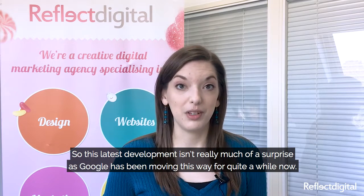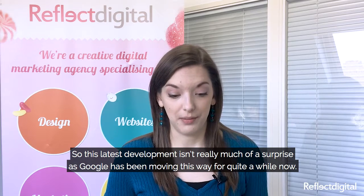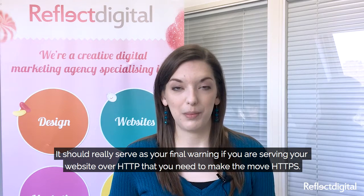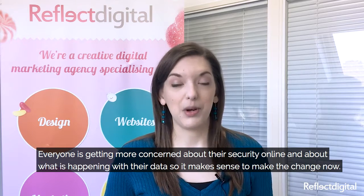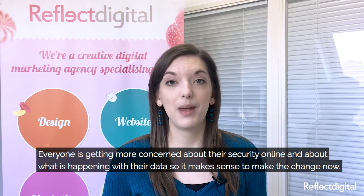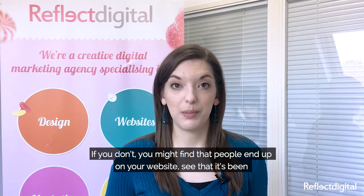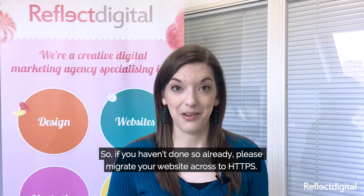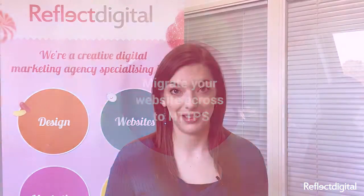So this latest development isn't really much of a surprise, as Google has been moving this way for quite a while now. It should really serve as your final warning, if you are serving your website over HTTP, that you need to make the move to HTTPS. Everyone is getting more concerned about their security online and about what's happening with their data, so it makes sense to make the change now. If you don't, you might find that people end up on your website, see that it's been marked as not secure and just leave again because they don't want to run the risk. So if you haven't done so already, please migrate your website across to HTTPS.